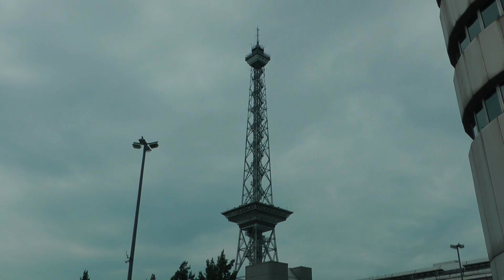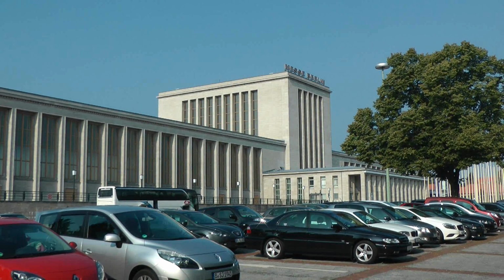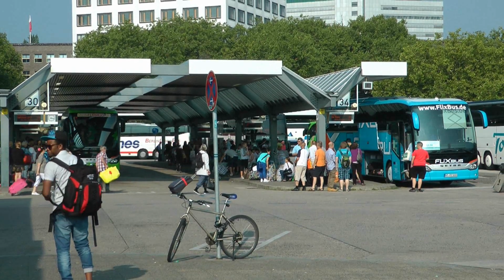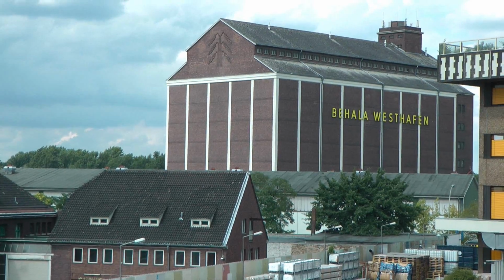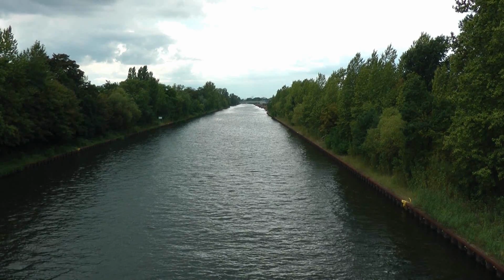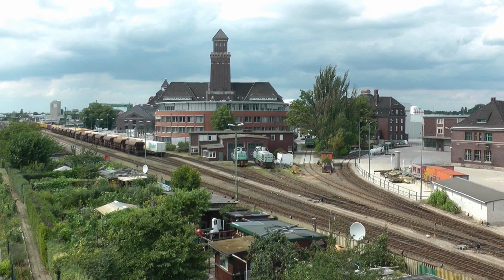The area was already home to the Berlin Trade Fair, which is still here, although the oldest buildings still existing date from the 1930s. The original building was located where the central coach station now stands. Surprisingly, for a landlocked city, a major industry was shipping, as Berlin had easy access to the Oder and the Elbe rivers, making it an important location for inland navigation. Goods could be offloaded here and transferred onto trains.